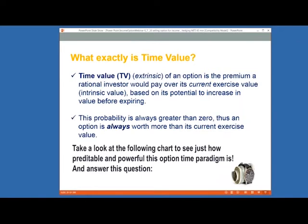And this is based on the potential that it will increase in value before expiring. Now, this probability is always going to be greater than 0, thus an option is always going to be worth more than its current exercise value. So, as an option buyer, if you get additional time for your trade to work out, you're going to be willing to pay additional premium for that time. And the seller is going to want additional premium to have that risk of giving you that time.